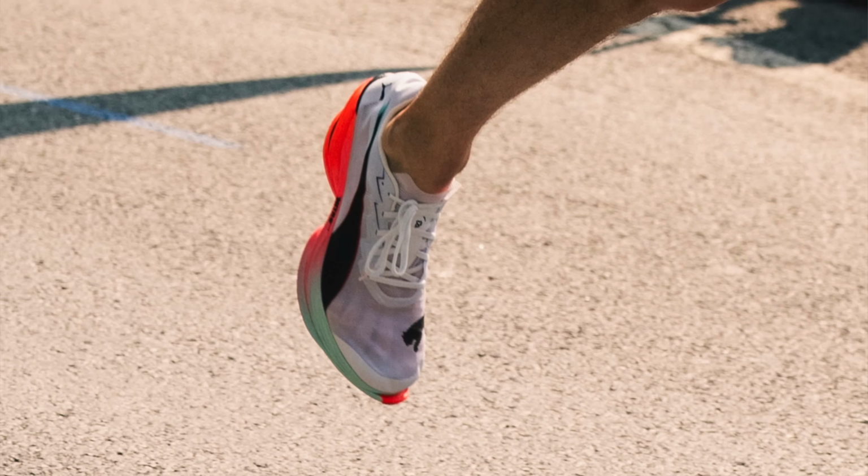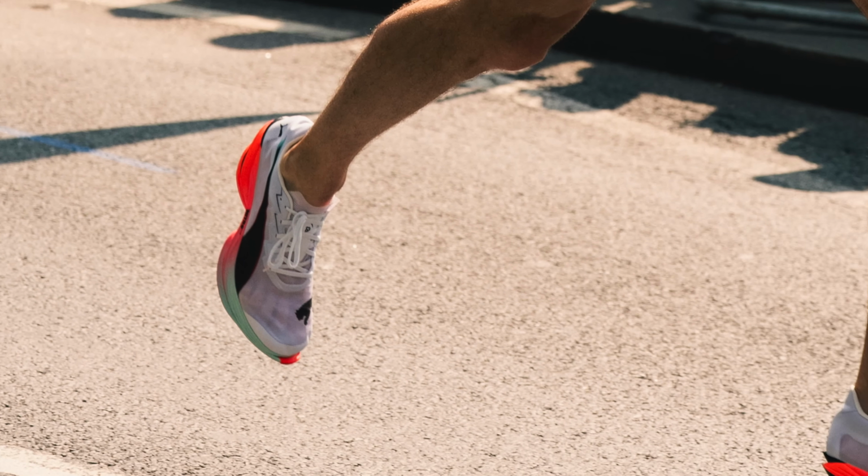Got to talk Puma now. Did see a few of these knocking around at London and Manchester. I think Puma had a pretty good weekend really when it came to knocking minutes off of PBs with this shoe. Over 39 of their runners breaking personal bests on the day.